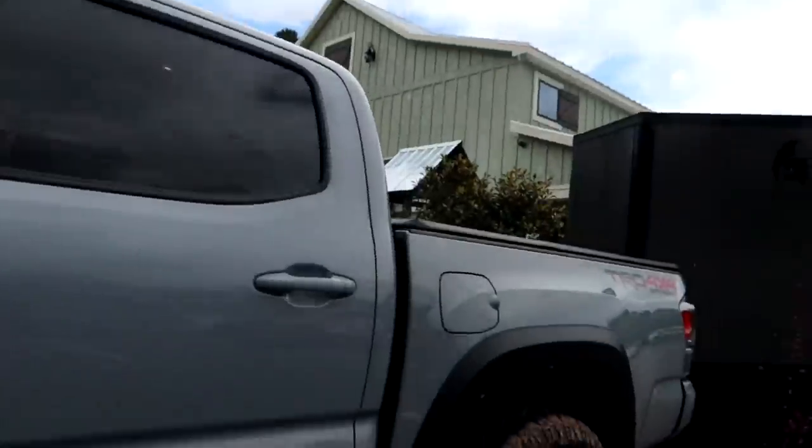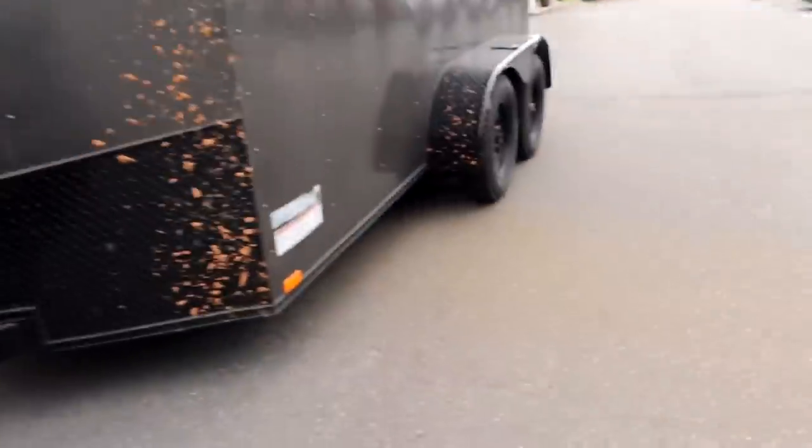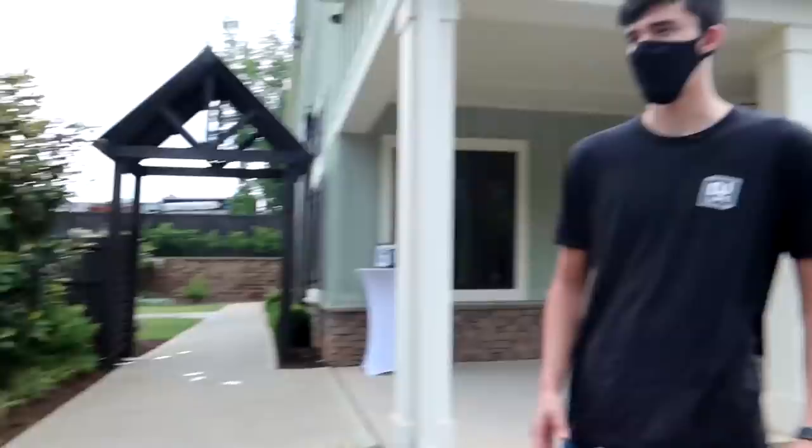Well, we're here at Sweet Mangolia, and it looks like it's gonna rain here soon, but we got a little muddy at the construction venue. A little bit of mud. But anyways, we're gonna head on in and get started. Pretty simple on the load in, just roll it in.